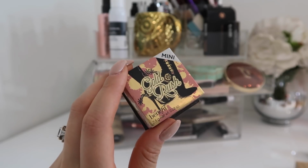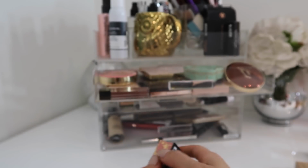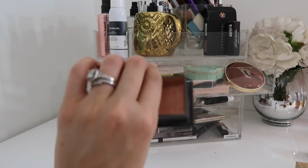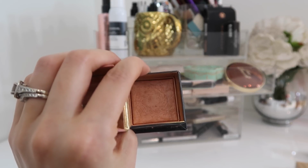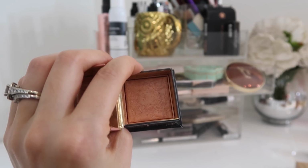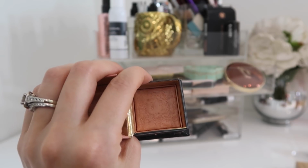Then I also wanna bring my mini Benefit Gold Rush blush. I love this blush, and it's a lot lighter compared to Toasted Cinnamon from Burt's Bees. It's just like a more rosy or more peachy kind of coral shade, but it also is a little bronzy at the same time, so it's not as orange as the other one if I want something that's a bit more neutral.